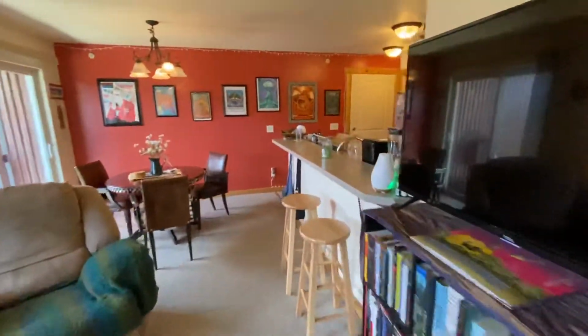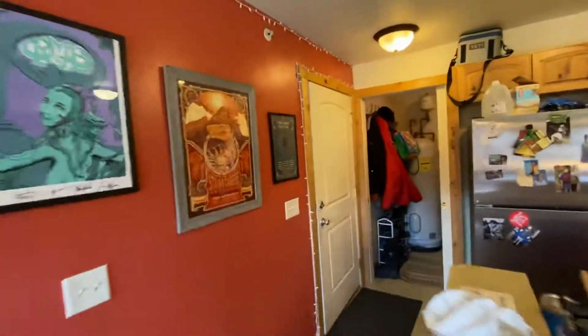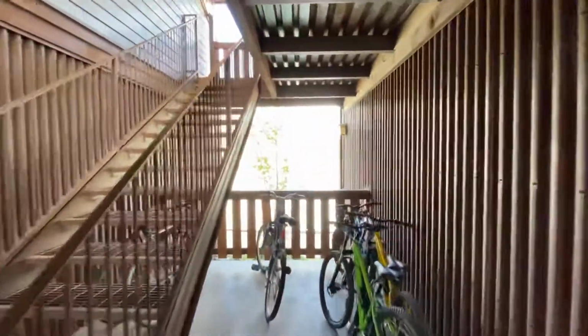Another feature that I really like is outside. As we head back out, they've got this big pond in front of the complex. Head out here and try to zoom in a little bit.